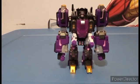Ever since I collected Tarn at the beginning of this year, I've actually wanted to collect the rest of the TJD. I also tried getting the Iron Factory Megatron to fight against them, but I've been stocking up on Studio Series, and I think that's enough for this year. I'm not sure if it'll still be available by next year. I don't know.